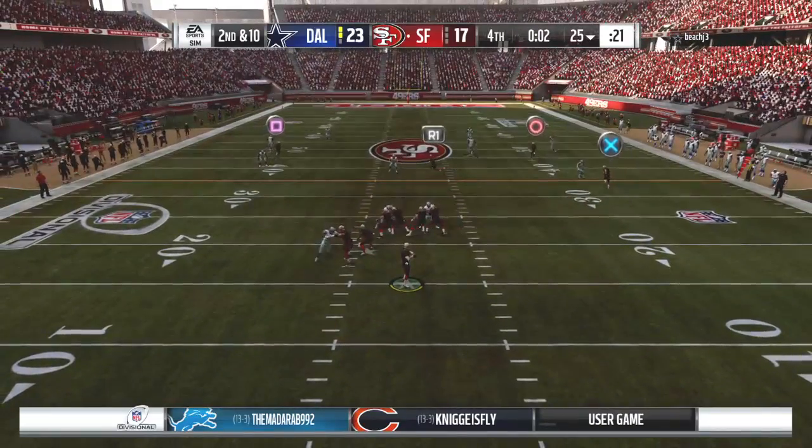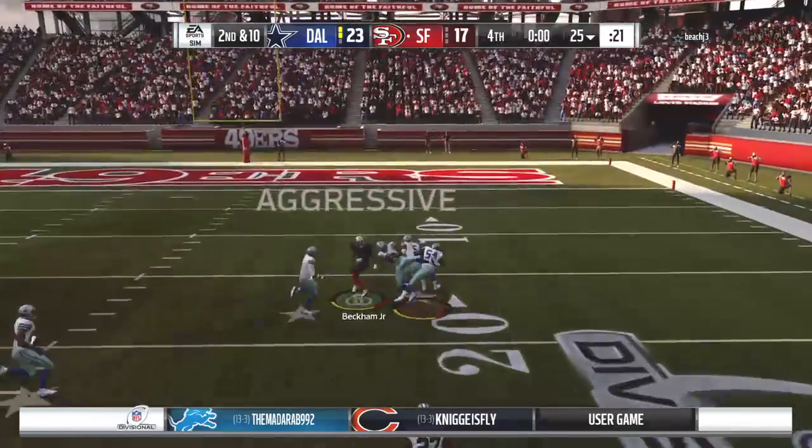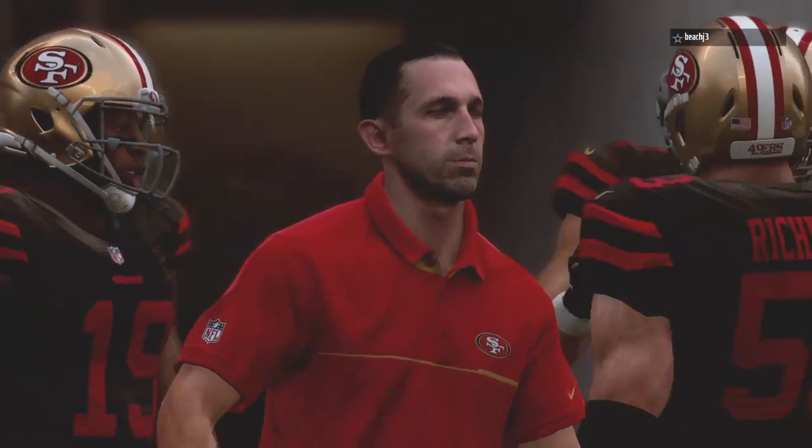One final try now for Garoppolo. He's going to let it fly. Oh, a crusher there as it's intercepted. Picked off by the Pro Bowler, Marcus Peters.